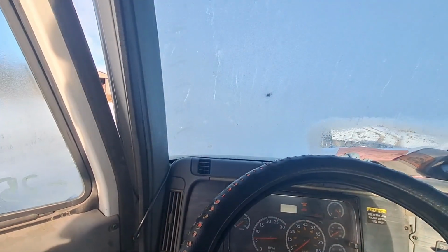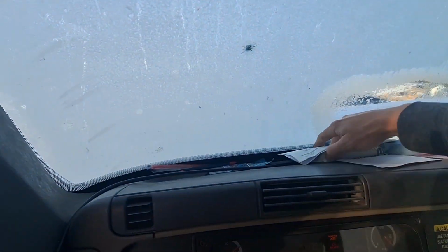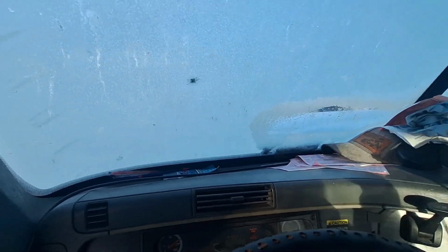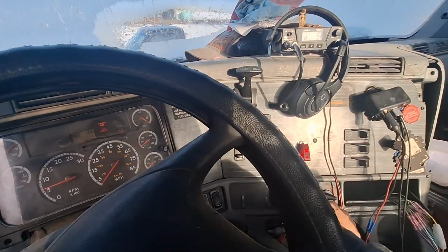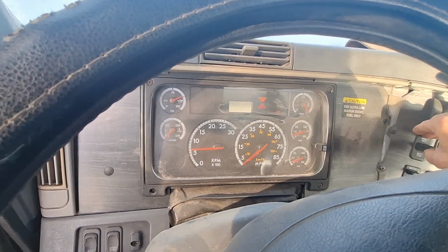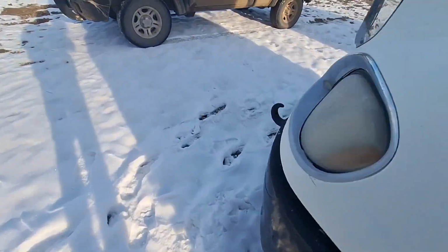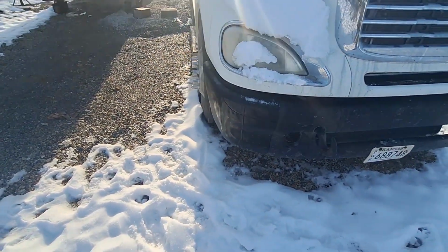Not bad for 20 something last night. There's some stuff up my defrost vents here. Too much stuff. Don't need it on cold this morning. Not too bad this morning. Warm up a little bit, we'll go from there.